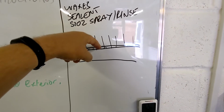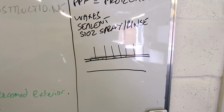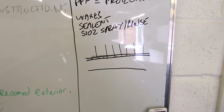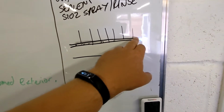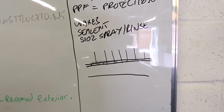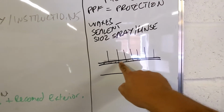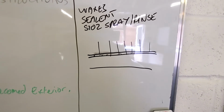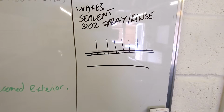Sap, bird muck, what other things? Glue, tar that sits down and flicks up onto the car. Anything that's going to stick to your paintwork that's not going to be removed in the wash is going to find it harder to stick to these repellent, hydrophobic, what's the other word, oilophobic layers, where they repel oils and stuff, on the car.